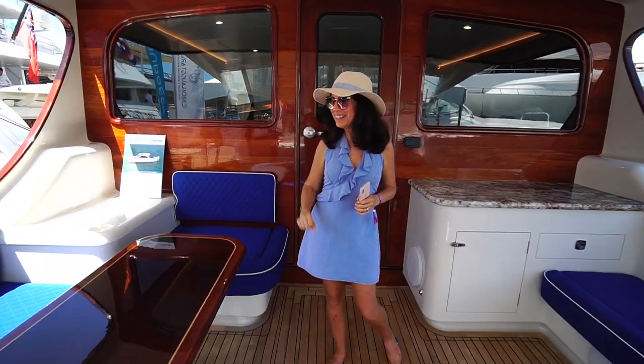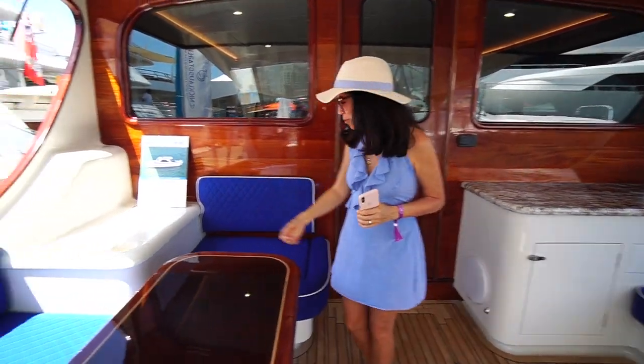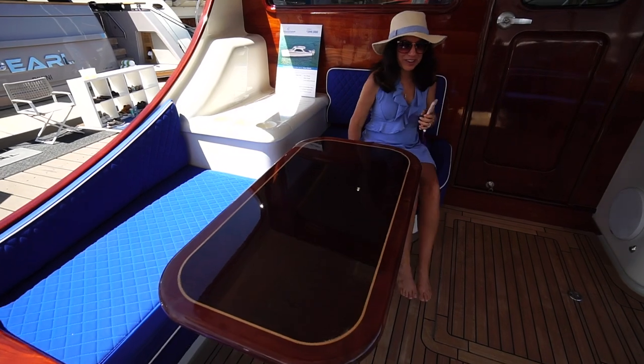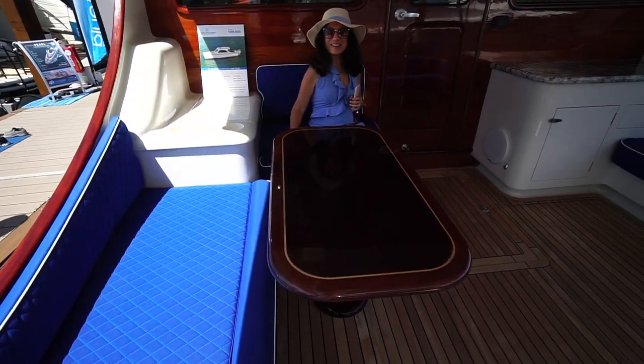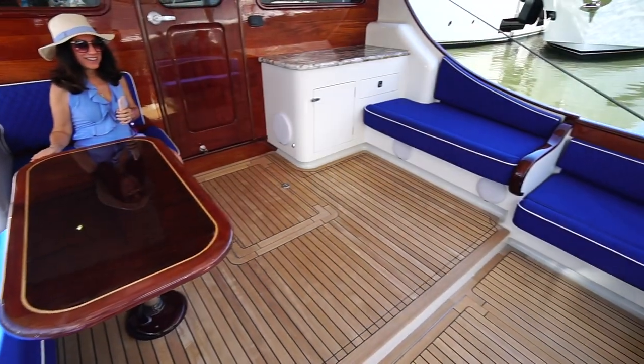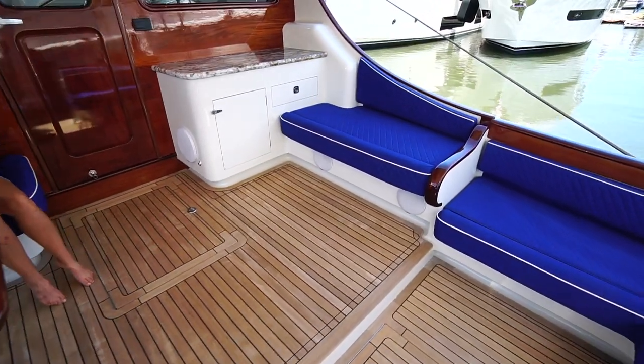Another tour of a yacht. Look, lovey, the navy blue cushions. The navy blue cushions are gorgeous, aren't they? It's so pretty. I love the colors, my favorite colors. A lot of wood, teak decks.